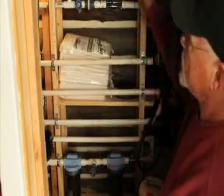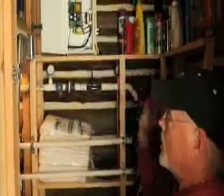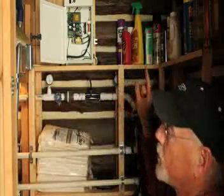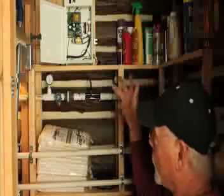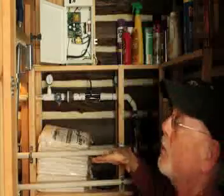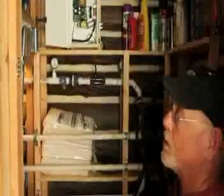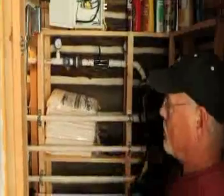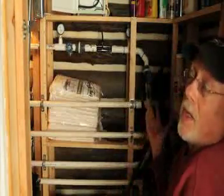This system can be used anywhere, in any system in the world, whether they're on a city system or a chlorinated system, because the ozone system is compatible with chlorine, but it will also destroy chlorine rather fast, which is kind of a nice thing to have. So you're not drinking chlorinated water, and chlorine is carcinogenic. Whereas ozone, if you degas it, goes back to oxygen in its natural state. So for health reasons, you've got oxygenated water, if nothing else.